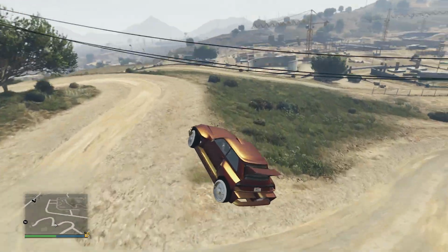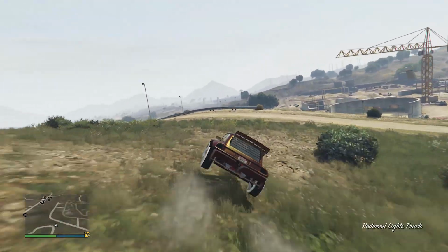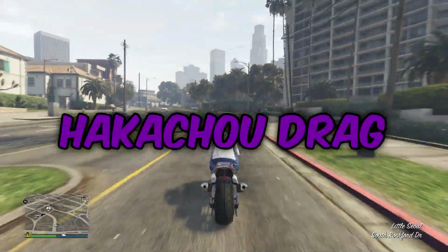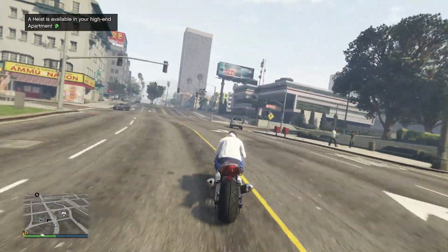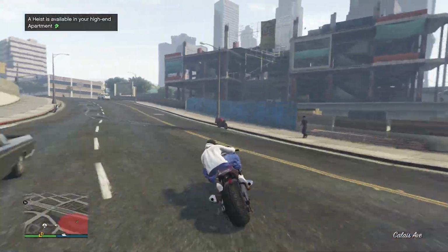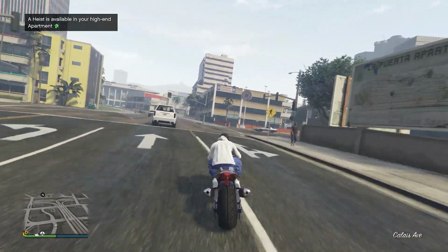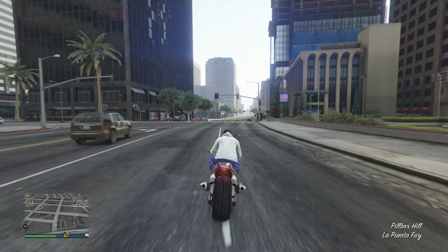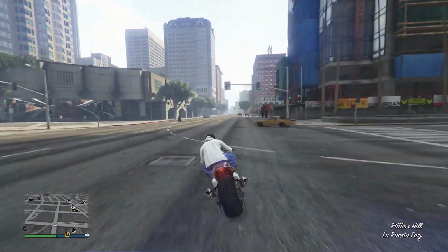Then we have probably my favorite HSW vehicle personally, just because it's so OP, the Hakiii Drag HSW. It's actually my go-to for HSW time trials out of all vehicles. Not to say you can't complete the HSW time trial with other vehicles, like for example with the Niobe, I've completed it with that one, but I feel like the Hakiii Drag is by far the easiest vehicle to go and complete that, so I definitely recommend it for that.